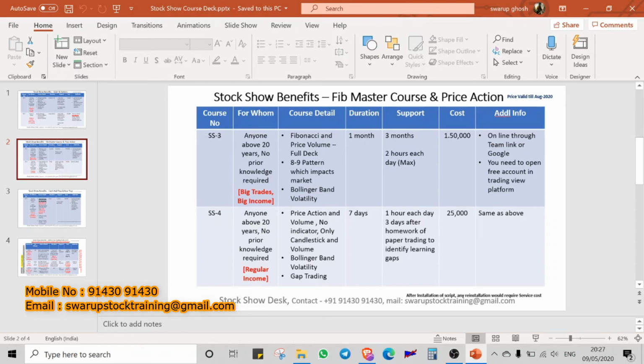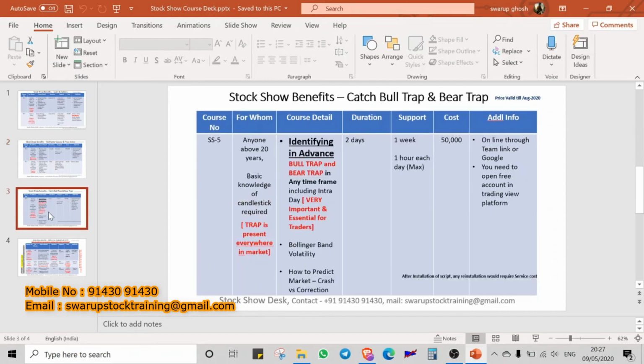And we have various courses. Like if you have little bit of knowledge, then we teach price actions, and the candlestick pattern, Bollinger Band, that is volatility, gap down, gap trading, all those things. This will cost you 25,000.